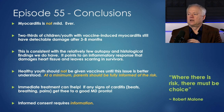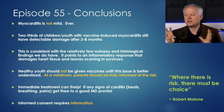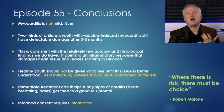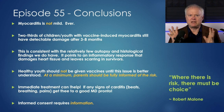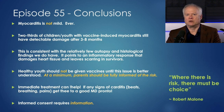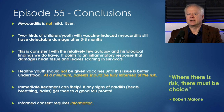Okay? Immediate treatment can obviously help. We saw that with that N of 1 with the corticosteroids. That's possibly helpful. But if there are any signs of carditis at all, myocarditis, your beats are too high, they're too slow, you have breathing difficulties, you have chest pains, any of those things, get thee to a good doctor, pronto. Not one who's going to say, it looks like anxiety, something like that.